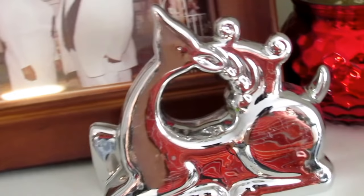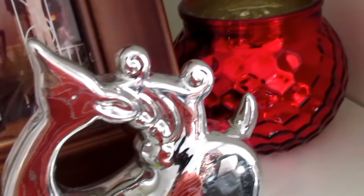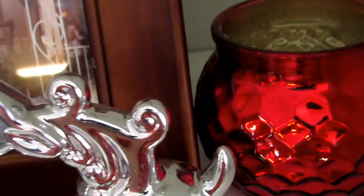Then down below is a picture of my grandparents. And then here is a little decor piece from Target. I'm sorry, from Dollar Tree. I know you guys are screaming through the TV. That's Dollar Tree. And this is from the Target One Spot.